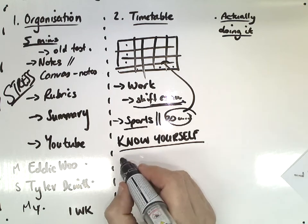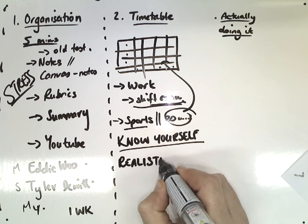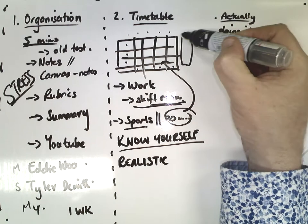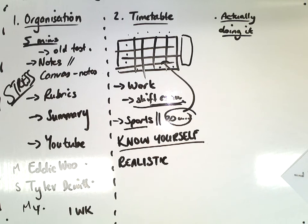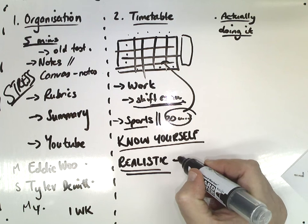Now, not only know yourself, but make it realistic. Okay, so I don't want you, for instance, to go, I can't bother doing anything Monday, Tuesday, Wednesday, Thursday, Friday, so I'm going to do 7.5 hours on Saturday. Now, is that realistic? Are you realistically going to be sitting there studying for 7 hours on a Saturday? And my guess would be no. And if you don't make it realistic and you make this bigger than Ben-Hur, then you're going to stop it.